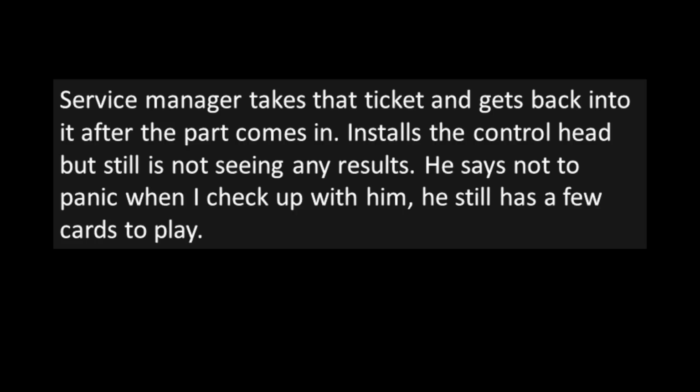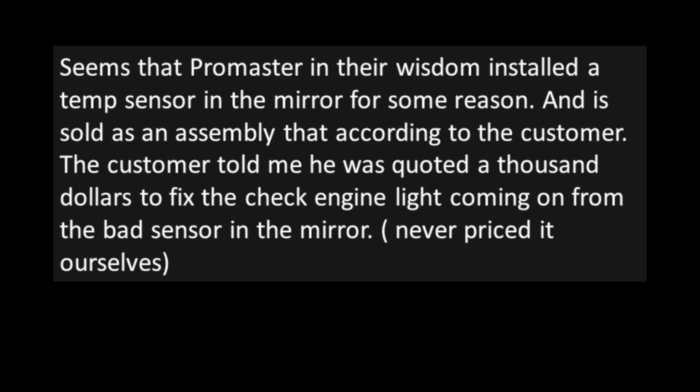He says not to panic when I check up with him. He still has a few cards to play. Seems that ProMaster in their wisdom installed a temp sensor in the mirror for some reason, and is sold as an assembly according to the customer. The customer told me that he was quoted $1,000 to fix the check engine light coming on from the bad sensor in the mirror. Never priced it ourselves.